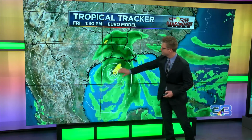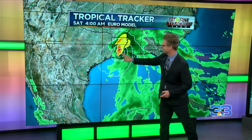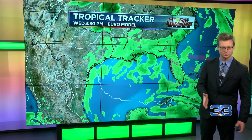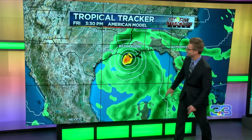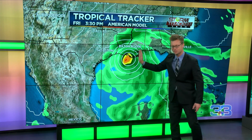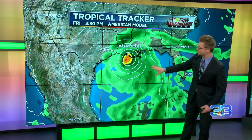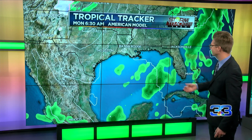But watch the model here. Now, the European goes a little bit further west, and that seems to be the outlier, and that drives it through Lafayette and through Vermilion Bay and then off towards the northeast. But you've got to remember, the northeastern quadrant is the worst side. That means we could have some pretty intense winds here and even some heavy rainfall. Now, the other model drives it right through Vermilion Bay and most likely just a hair east of Baton Rouge. But that means Denham Springs, Livingston Parish, Assumption, all the way to the coast could get the strongest winds with this system as it drives inland and then out of here.